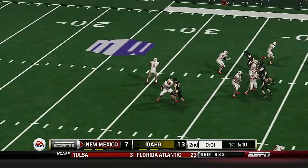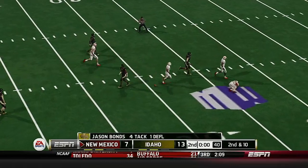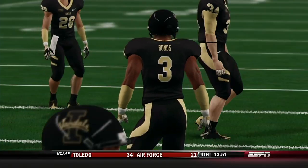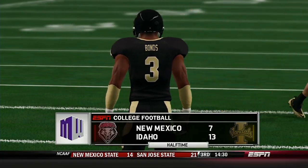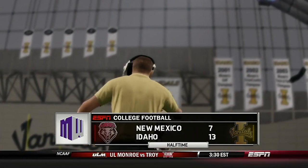And we'll probably see how far he can throw it, as it should be the last play before the half. Throws it deep. Oh, he had the pick, and he dropped it. Well, we're headed to halftime now, and we're seeing two defenses that don't want to give an inch. Idaho's lead is 6.